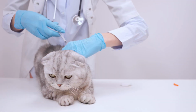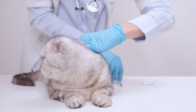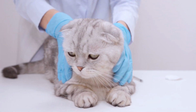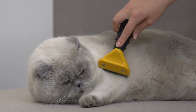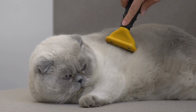Given these risks, many veterinarians and animal welfare organizations advocate against breeding Scottish Folds altogether. The argument is that deliberately breeding cats with a known genetic defect that can cause suffering is unethical, regardless of the breed's popularity or appearance.